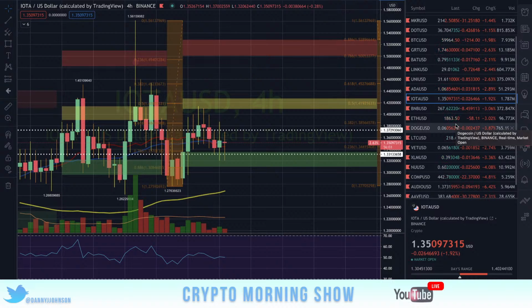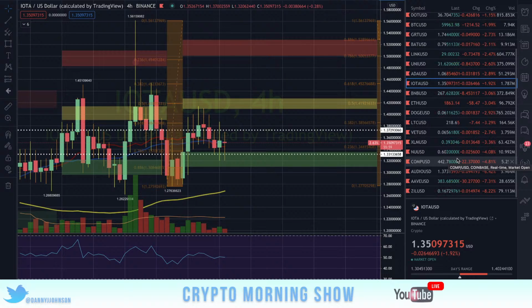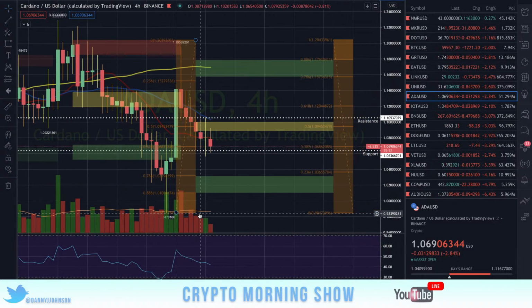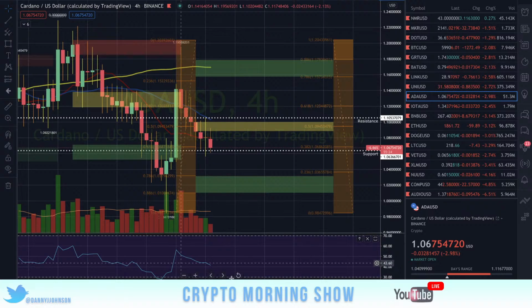Let's go on to ADA, Cardano. Where are you at there, Cardano? Just above. There we are. Cardano did the same thing, a very similar pattern, just kind of marching its way back down to retest support. Found support at the 1.06, still trying to hold that, and resistance at the 1.10. Some indecision in this area here. So we may need to come down a little bit further, perhaps get into this buy target for the ride back up. Volume's drying up and RSI is heading into the oversold. So watch that. If it gets below that 30 there, those things would all come together for us for Cardano.